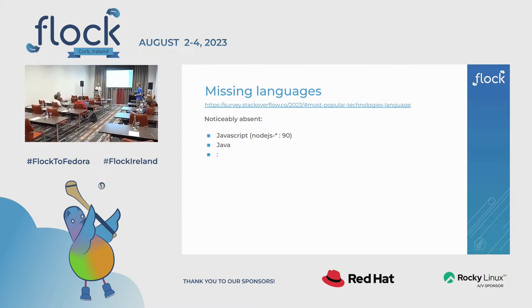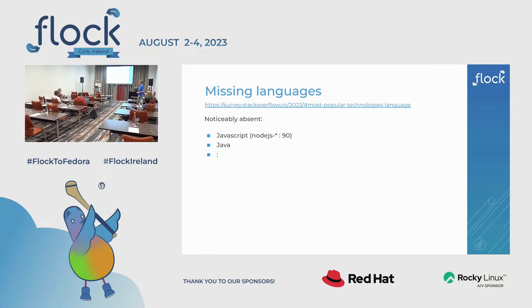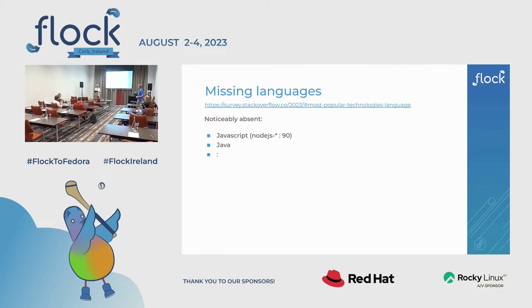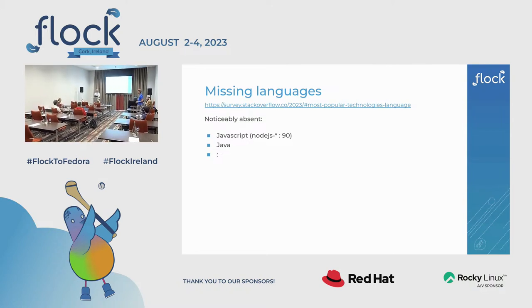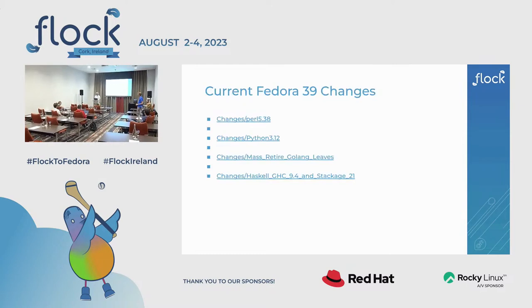Cool. Yeah, I'm pretty involved in the Haskell SIG. Well, it's a very small SIG. It's mostly me and one or two people. But all right, let's keep moving because I want to get more into the discussions.